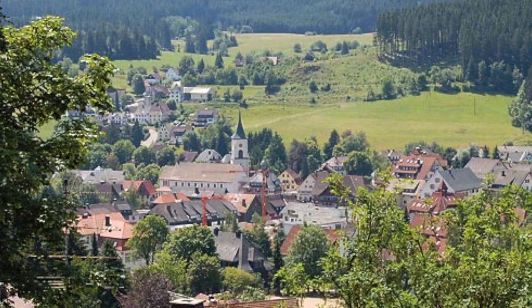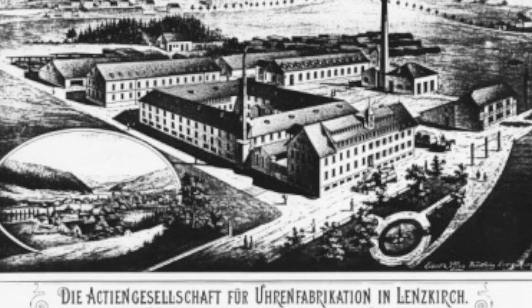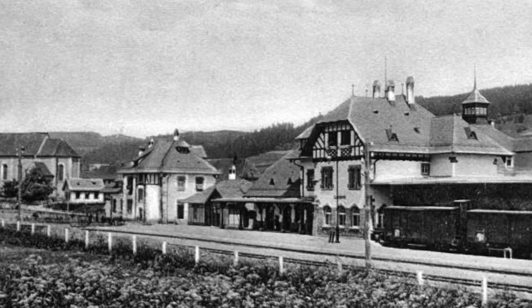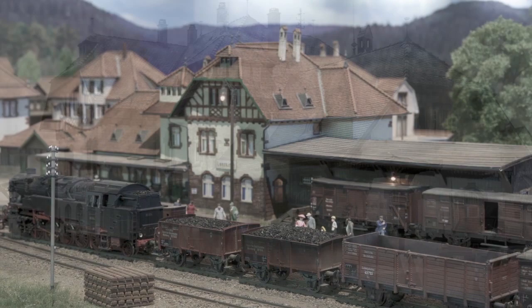Lenzkirch was famous for its clockmaking industry and was home to the Lenzkirch Clock Factory, founded in 1851. The St. Nicholas Church Tower is another landmark in Lenzkirch and has been faithfully modeled on the layout. The station buildings and track layouts of Lenzkirch and Bondorf have also been very accurately recreated.